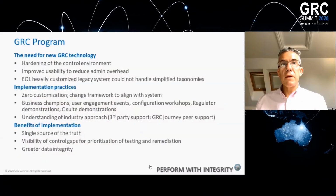Through understanding our risks better, we control them better, and potentially bring in some efficiency to our control estate. So the main drivers really for the new GRC technology were around hardening the control environment. Our legacy system was difficult to use, and our users didn't really want to interact with it. It was difficult to get data into the system, and it was also difficult to get data out of the system.